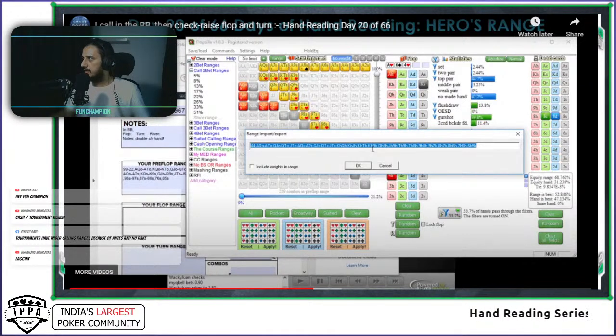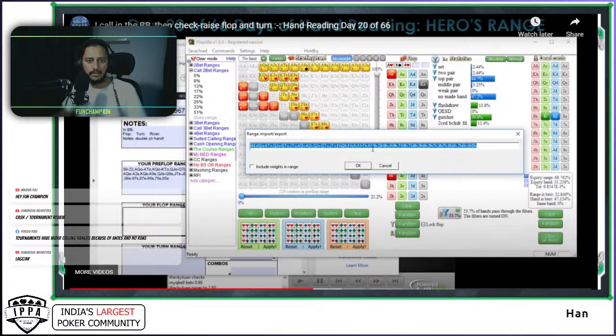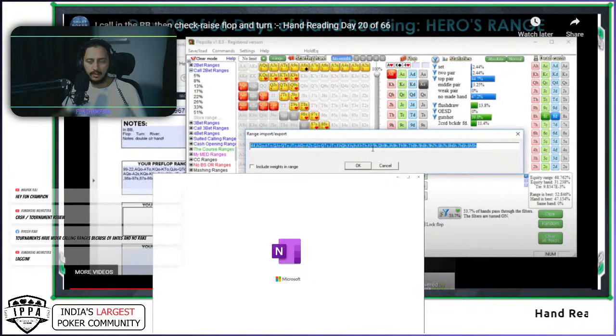All right. Can we have a OneNote pop up? No. Not unless we close it. Just give me a sec, guys. That's how it works. OneNote incoming. What? What is happening? What is... All right. Here it is.